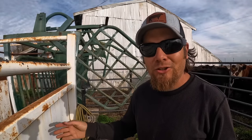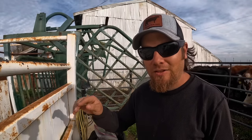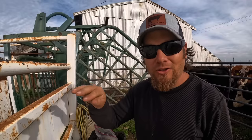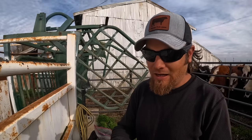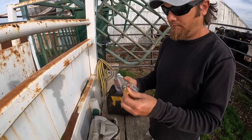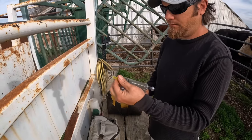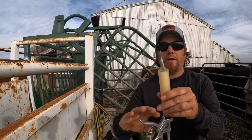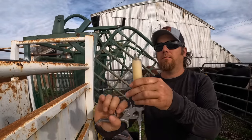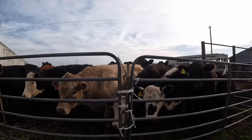Because the vaccination that I'm giving today is administered subcutaneously, which means it is given between the muscle and the skin as opposed to intramuscular, which is given in the muscle itself, I'm using a 3/4-inch long 20-gauge needle. A little bit of air in there, not too much. Well, with that, I think we're ready to go. Are you guys ready?